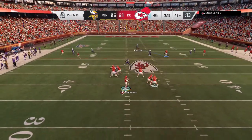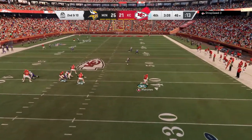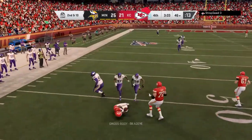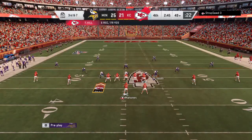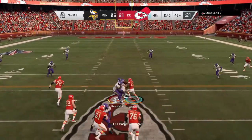Now this time he'll look to throw. Flush to his right. The attempt on the dive, and he has it. What a catch. One of the bigger plays in the game thus far, and the crowd getting into it as we come up on a big 3rd down.